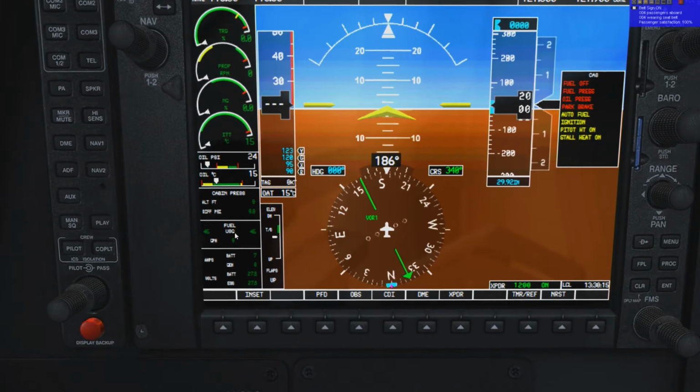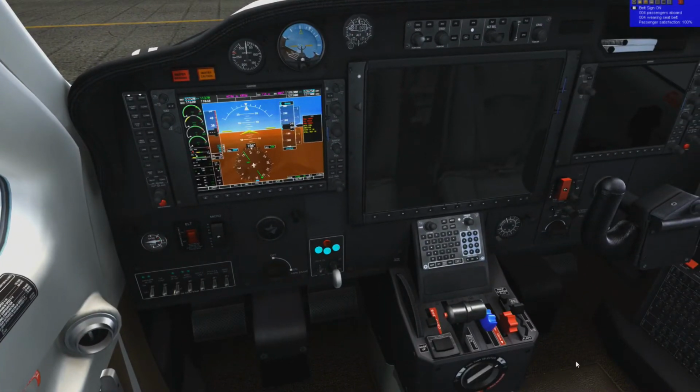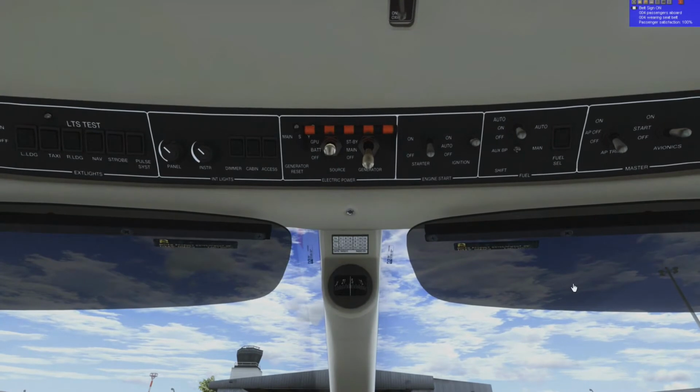Fuel US gallons, 46 and 46. Tank selector, left or right. Go ahead and put it on right. It says you can put either one. Fuel selector switch goes to auto up top. All right, so that's on auto.